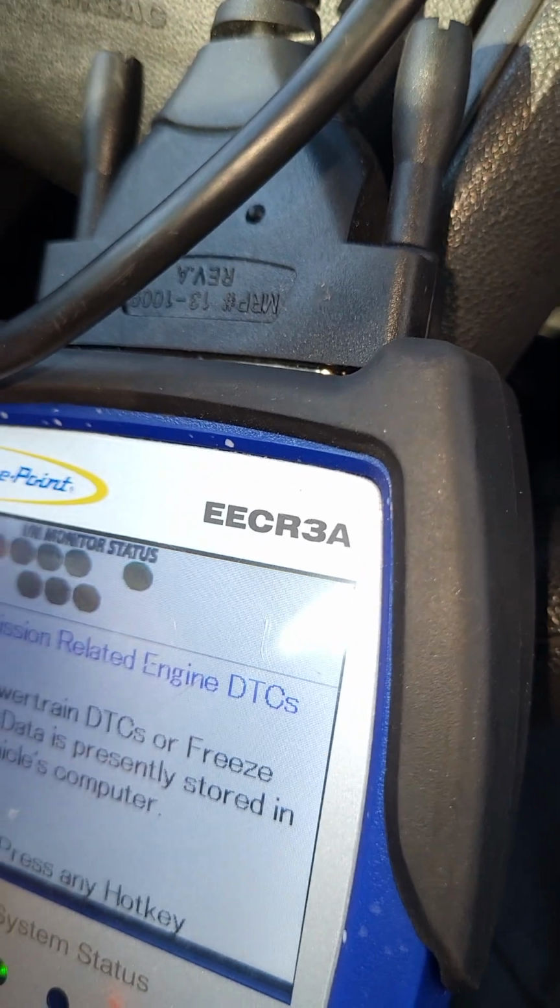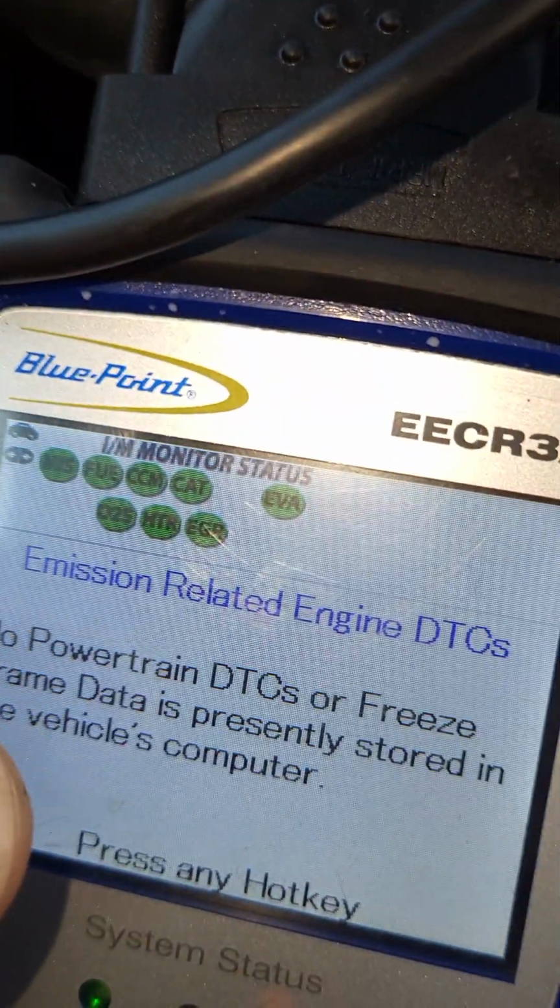this is good to go, meaning the codes haven't been cleared and all the monitors have been through a drive cycle and are complete, and there's no stored or pending codes. This is a good sign, but ultimately doesn't mean that you're out of the woods. Some of these cars can still have a problem, and they call it ducking the monitors.